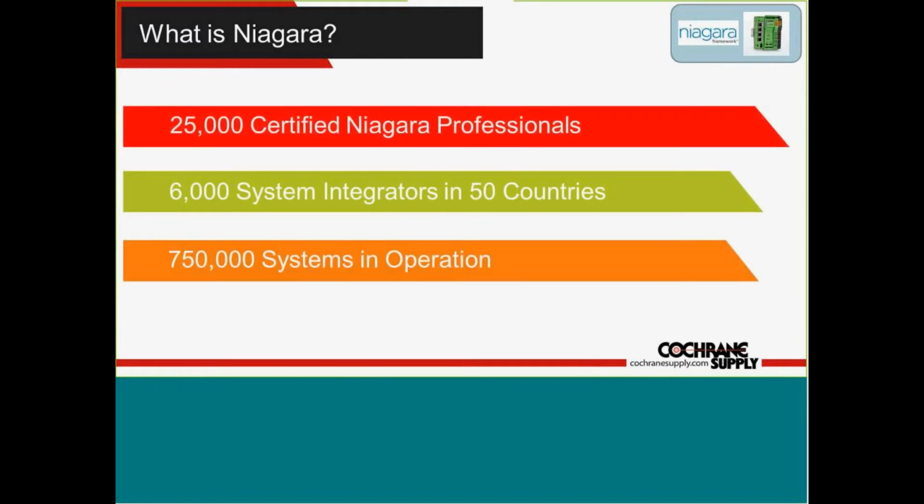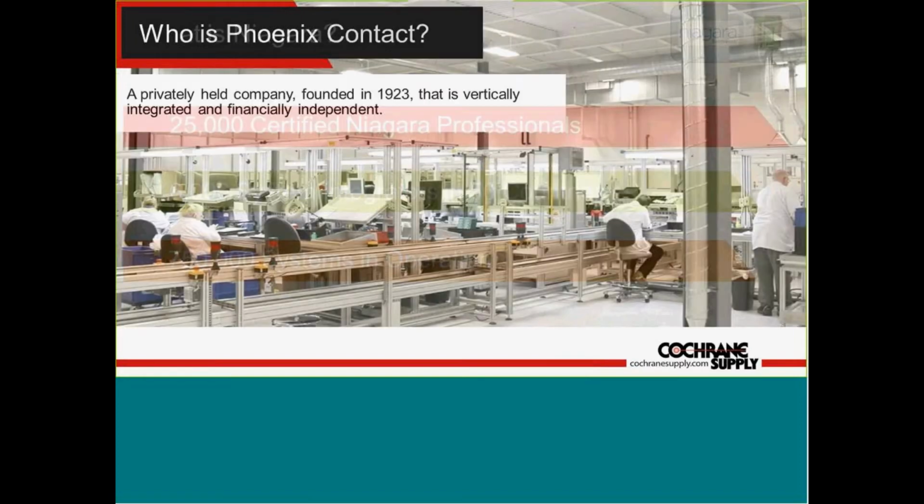At the end, one of the most important things about Niagara is also the community. There are about 25,000 certified Niagara professionals, 6,000 system integrators in about 50 countries, and about 750,000 systems in operation, which means that this is a platform that has been very heavily adopted and tested, and that users are creating new drivers and adopting this technology as a means to getting automation for a variety of different systems.